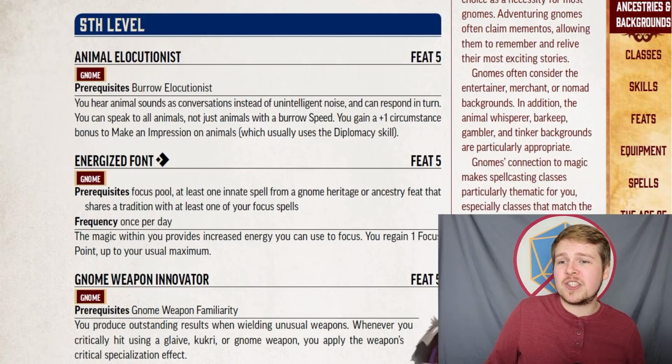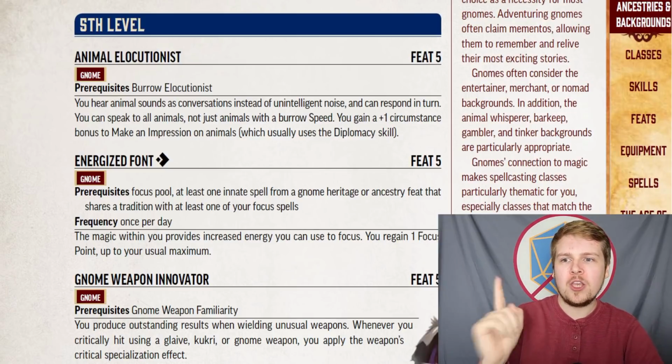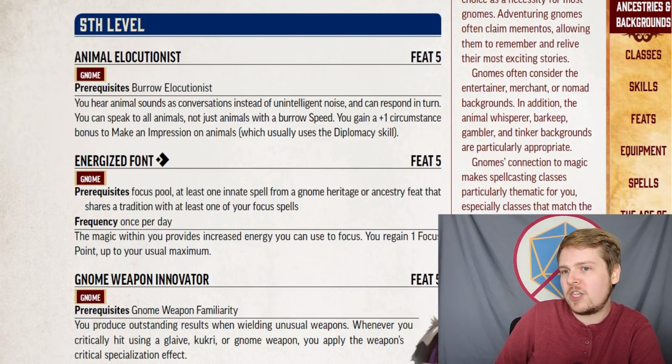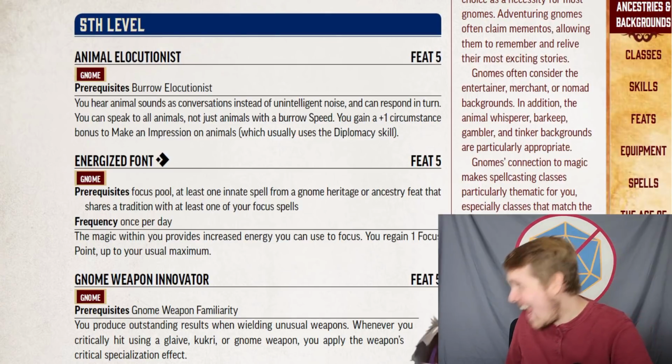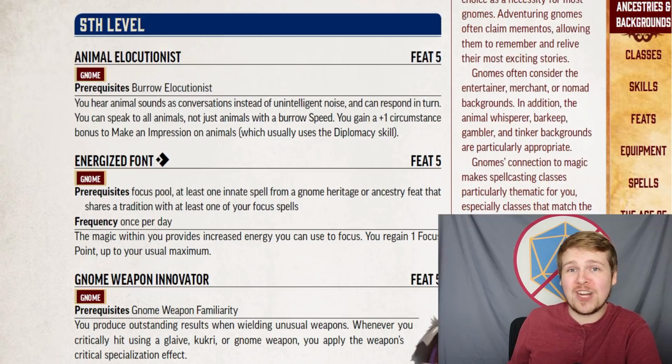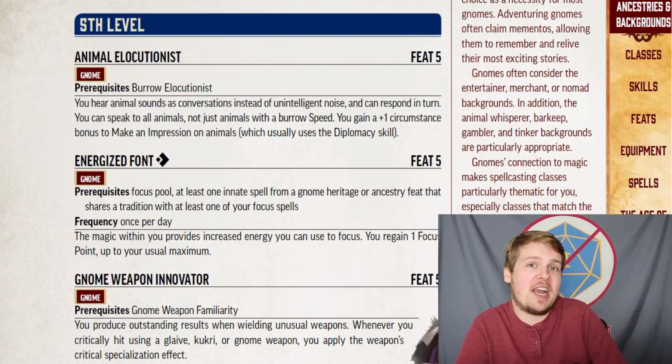Animal Elocutionist! You can talk to all animals, not just burrowing animals. You had to have taken Burrow Elocutionist first, but you can now talk to all animals. And you get a +1 on your diplomacy checks against them to make an impression. Just permanently, you're just amazing at talking to animals. I mean, there's not much more I can say about this feat. It's just so... What?